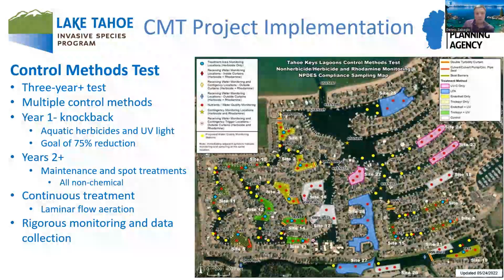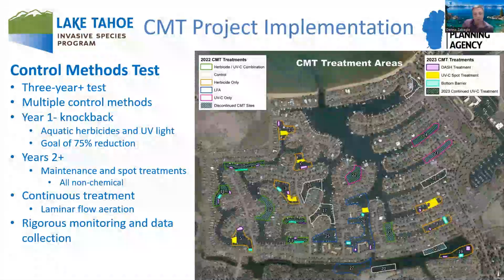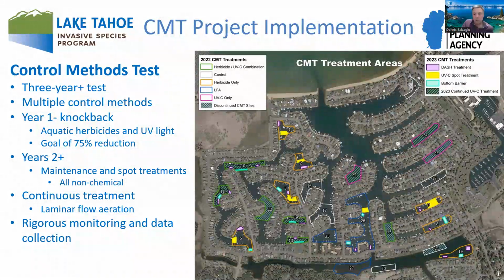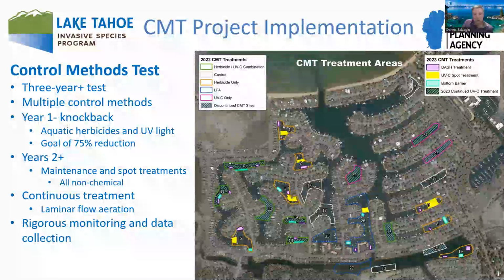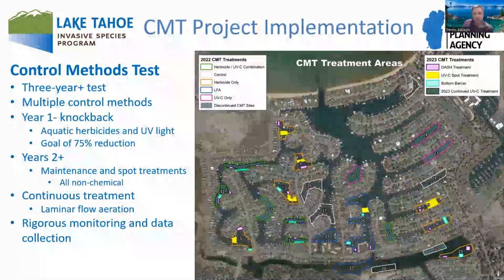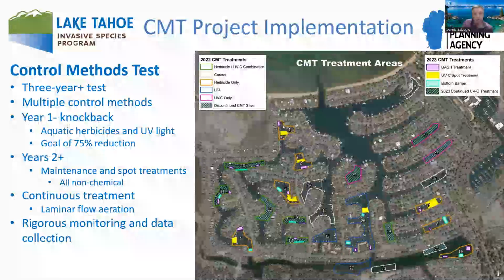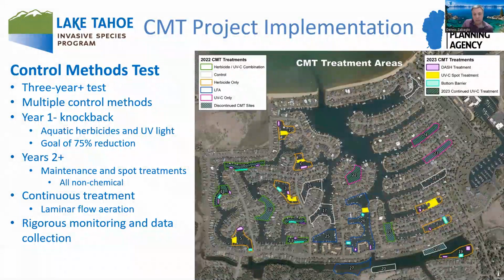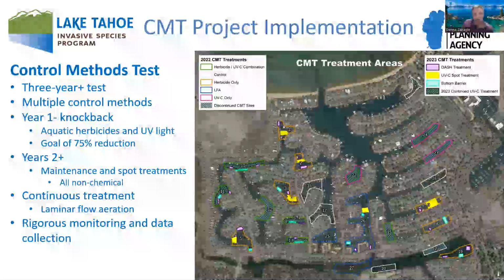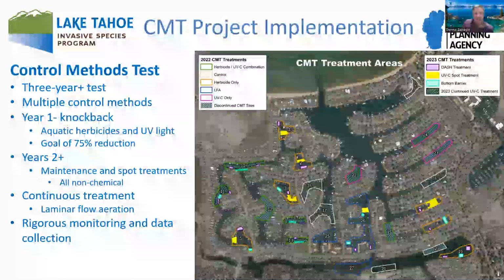Next slide, please. This is an example of a map for the Group B year 2 and year 3 treatments. You'll see the polygons of the original treatment locations are still there, with now some smaller polygons or shapes that identify the different Group B treatments within those, and those are representing the areas that had a good percentage, or that 75% breakdown or knockback of aquatic invasive plants, implementing those other methods to maintain that knockback.